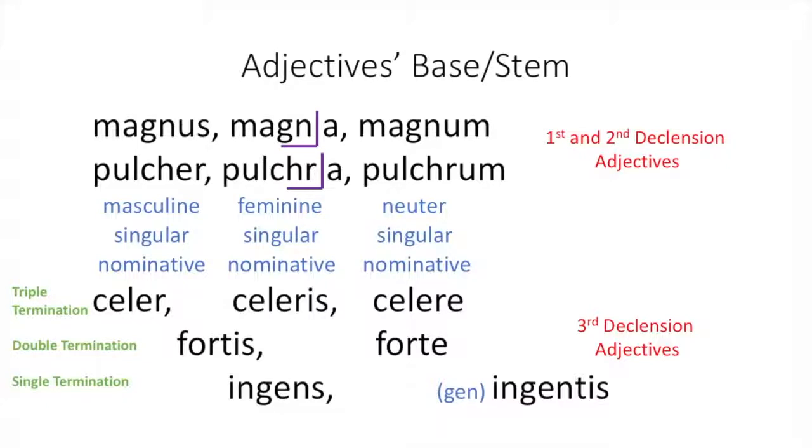Just like you use the feminine singular nominative form, magna and pulchra, and remove that ending, a, your feminine singular nominative ending, to get your base or stem, that's what you're going to do for your third declension adjectives. For your triple termination adjectives, like celer, celeris, celere, you'll use your second form, celeris, and you remove the is, that third declension nominative ending in this case, and you get your base stem, celer.